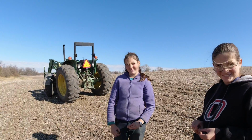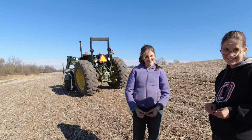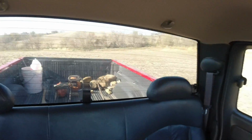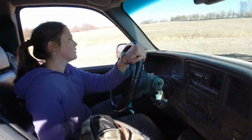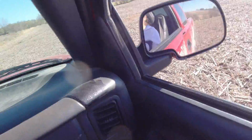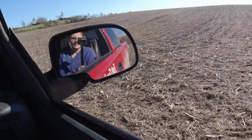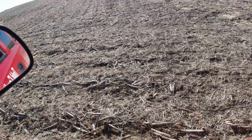You don't like getting into the rocks where you end up digging out a small smart car. But these girls are going to be digging up rocks today. Yay! All right, so I don't know if you can see, but we got some rocks back there. Two stops, and that's what we got. We're heading up here to our next patch of standing beans. Well, there's a big one right there. So just park here. All right, we're gonna get out, take care of that rock.